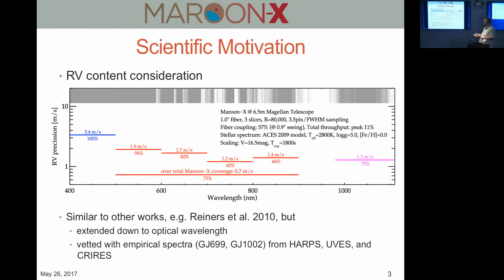And most of these studies were actually based on theoretical spectra, so on models of how M-dwarf spectra will look like at high resolving power. And that's a little bit dicey because we don't have that many examples of how M-dwarf spectra actually look like at that spectral resolving power. So we basically collected the few examples that were available from instruments like HARPS, UVES, CRIRES, and basically looked at an actual spectrum and simulated what the instrument performance will be.